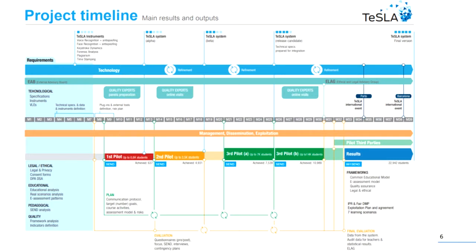The project timeline, this is quite a lot of detail on here, but if you see over the 3 years of the project, the top blue bar shows that the technology was going through an iterative development through the project. So we had tools that were used that I'll tell you more about in a minute, and these were all brought together within a suite that was being designed as a plug-in into a university VLEs, and so all of that was being developed, and I think it is still being refined at the minute, and probably that will be ongoing as well. But then further down we have the pilots, and you can see there's 3 pilots.